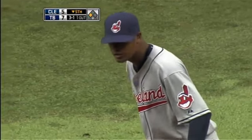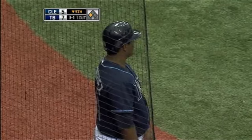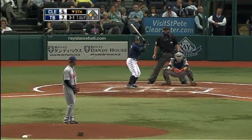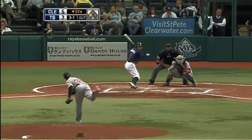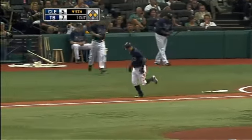Michel Hernandez is on deck. He had the big blow, the bases-loaded double in the fourth. He's the Rays catcher. 3-1 the count to Iwamura. And ball 4. Aki takes a walk.